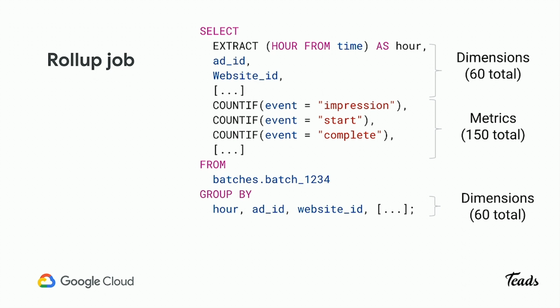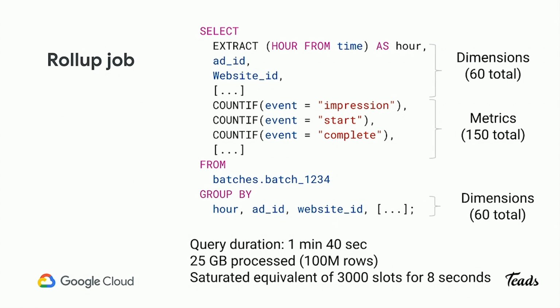In production, we have 60 dimensions and 150 metrics. I can tell you the query is much longer, but it's not more complex. It's just as simple as that. In production, this query runs in 1 minute and 40 seconds, despite having to group by 60 dimensions and process 100 million rows per batch. And the good thing is, it saturated the equivalent of our 3,000 slots for only 8 seconds. It means we have plenty of room to run multiple queries like this at the same time.